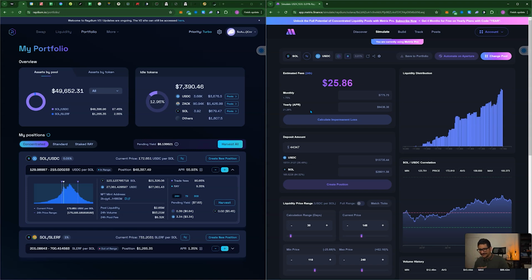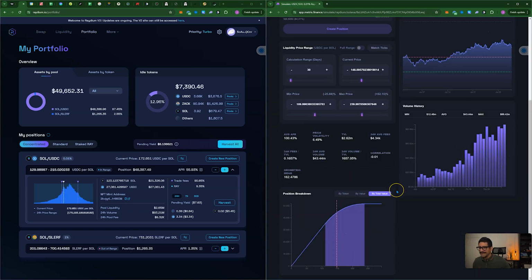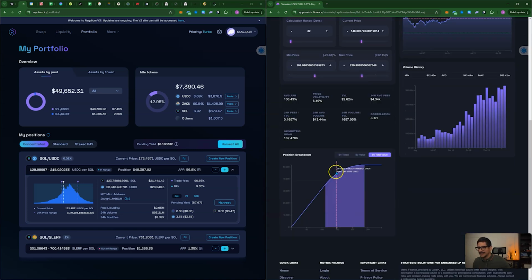Let's see here. Let's see if I was correct. I'm going to match up the ticks. I love doing that. And then we go down here. Okay, what if we get back to 175? Will it be back to my original value where I did this rebalance at 175? Let's see. Let's go 175. 48.4.